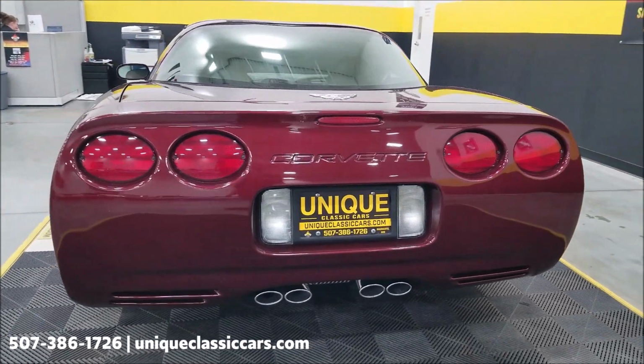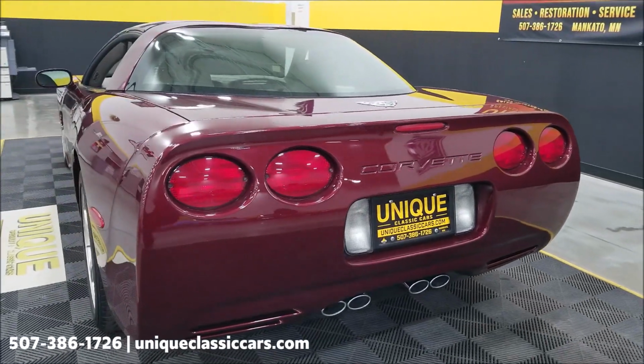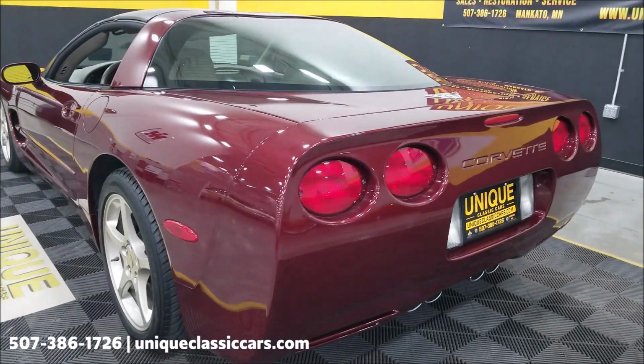I have not seen any modifications to exhaust, engine, anything like that on this car either.